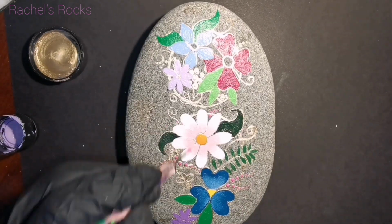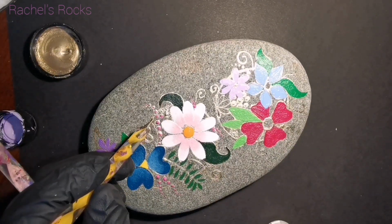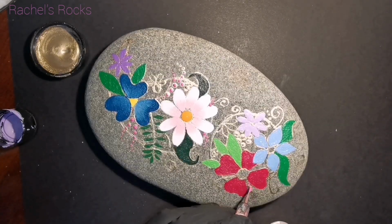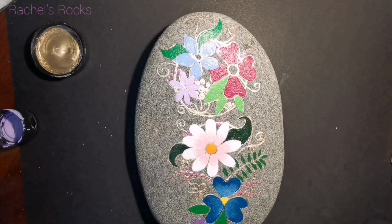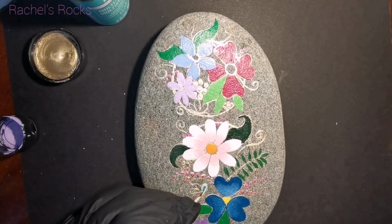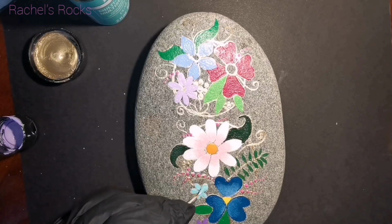But yeah, so you guys can see I've added dots here and there. I've blended my petals with my little blending brush, just added a little bit of a lighter blue to the dark blue or a little bit of pink to the white. You guys have seen me blend before, right? I do it all the time. And I'm gonna add glitter, so you'll see that a little bit later too. But see, the flowers are really super simple.